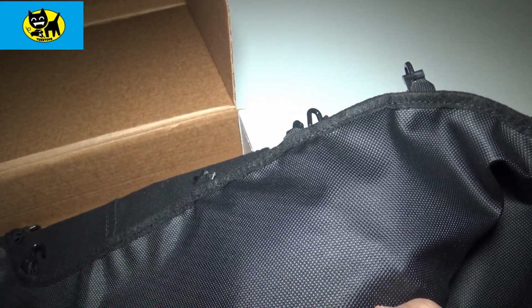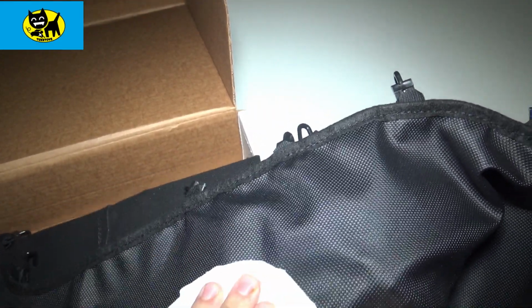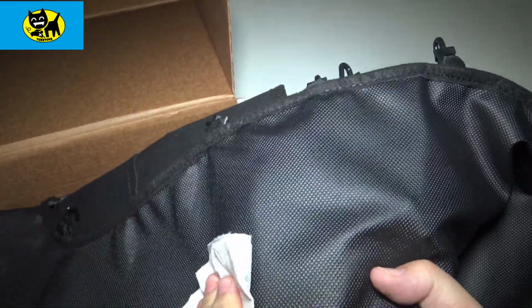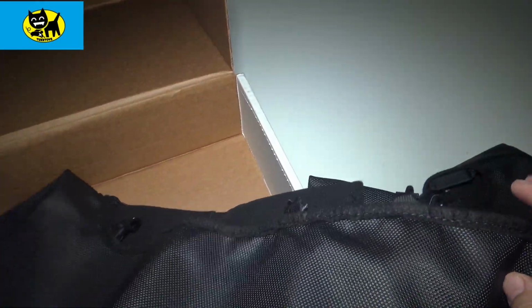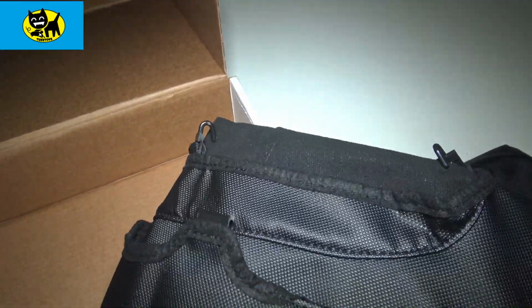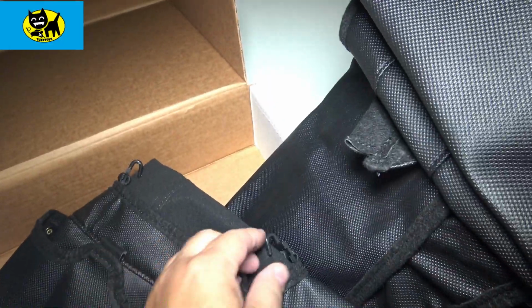If I take a paper towel and rub it on here, let's see if it looks dirty, like if there's road dust or anything. No, it seems pretty clean. So all right, I'd say so far things look good. Hopefully that continues the trend. The unit itself does look good. All the clasps look like they're working. They're not chipped or broke or anything.